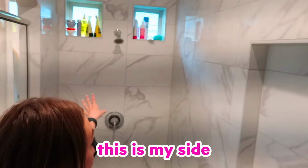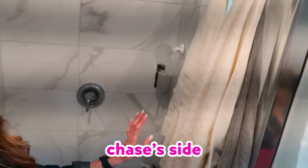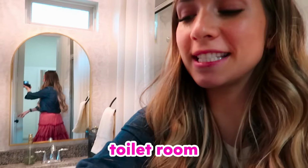So this is my side with all of my shower stuff. And then this is literally Chase's stuff. But Chase doesn't need a ton of these, but this is Chase's side. We have our towels in here, so that's kind of fun. And yeah, this is our beautiful shower. It's so big. And next we have our little toilet room because it's kind of fancy.